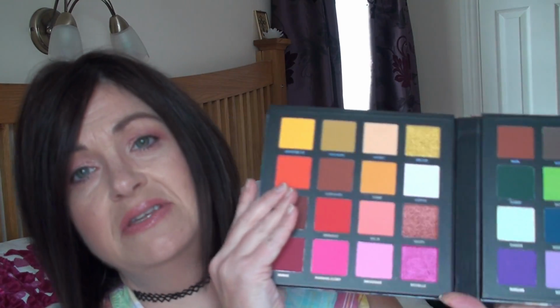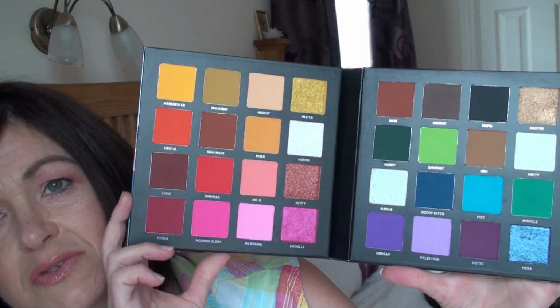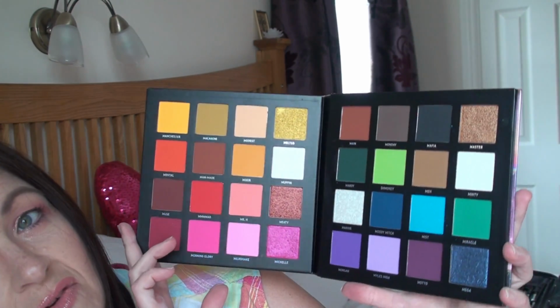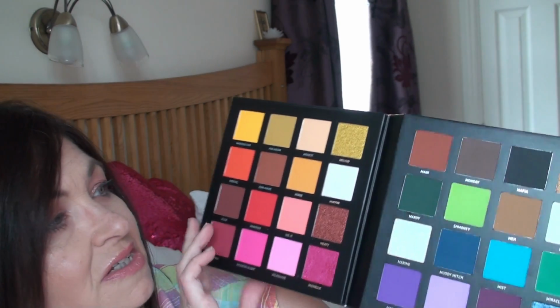I'll just take the protective layers off so that you can see properly. Okay, so these are the two different sides. We've got a warm tone side and a cool side, and they do look rather good, don't they? So theoretically you've got two palettes there.